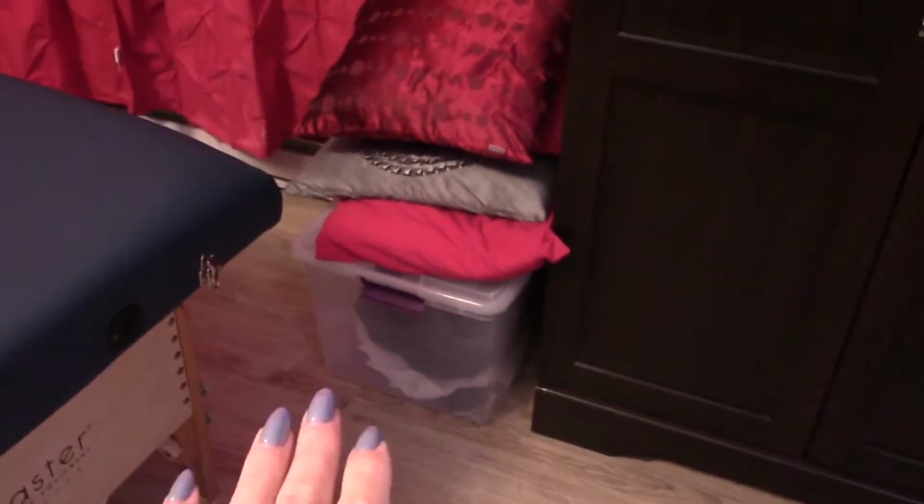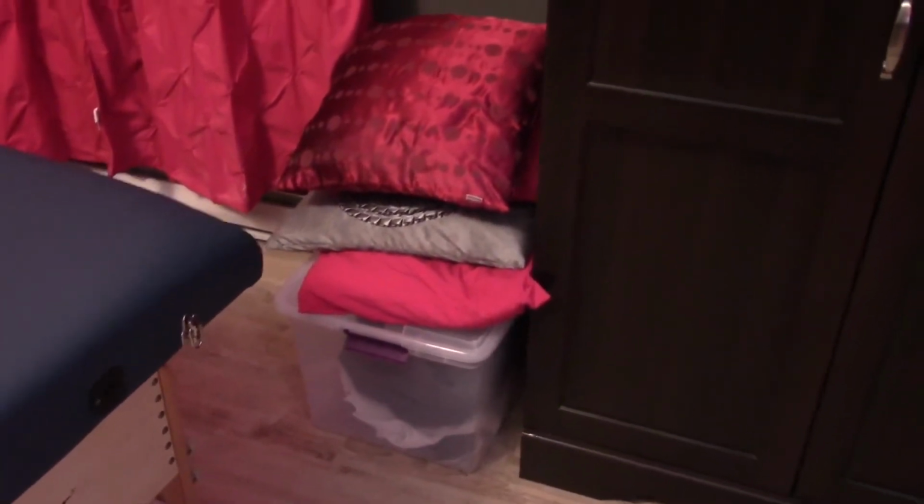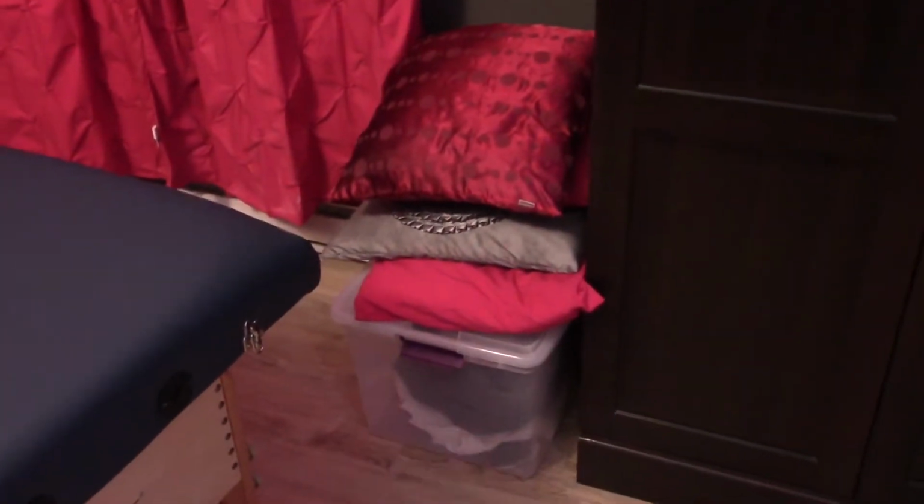I replaced my laundry basket with an airtight bin to store the dirty laundry because I don't have laundry on site. I have to take it home to do it. So it's all in an airtight container. I've got my pillows piled there, and if I use them, I take the covers off and I wash them.